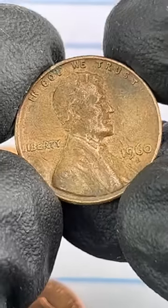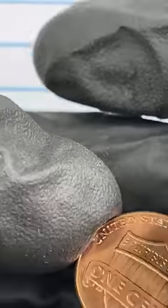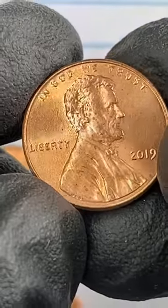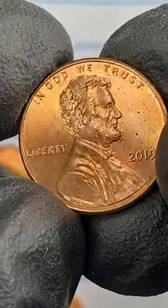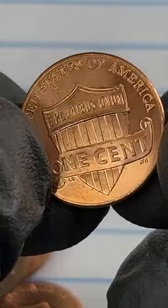No, don't clean your coins. Somebody's asking about cleaning coins. Don't do it. Leave them how they are. Just don't clean your coins at all. No, a magnet will not attract silver. It will attract steel.